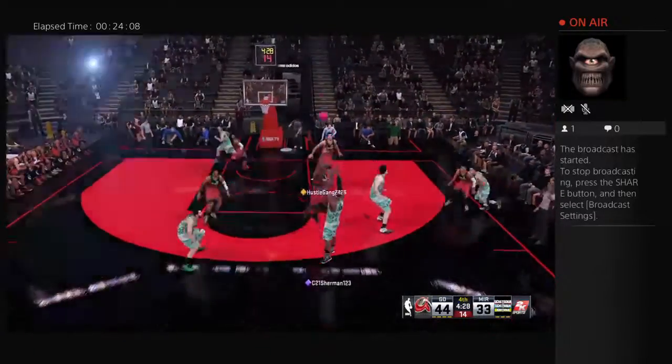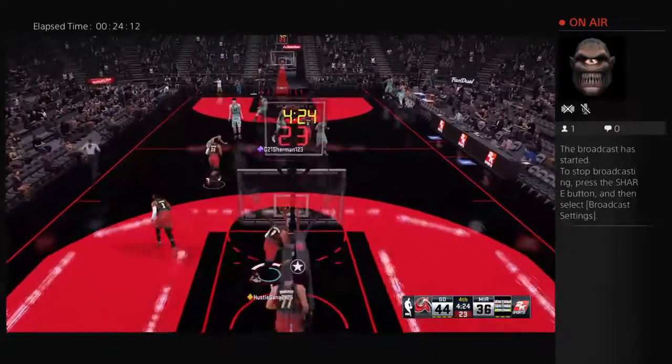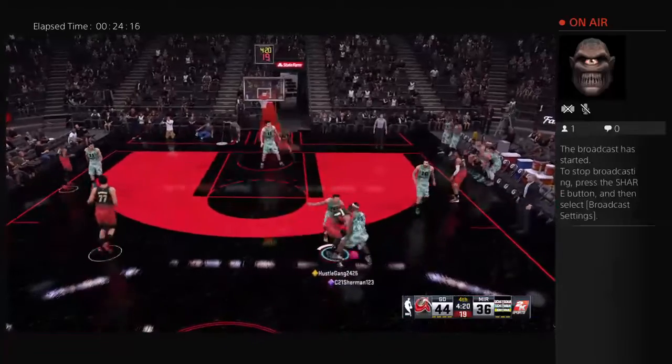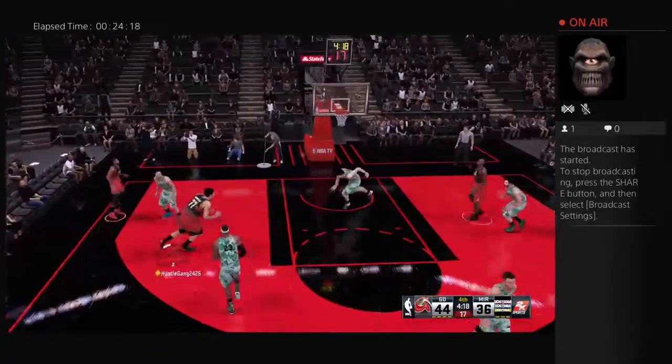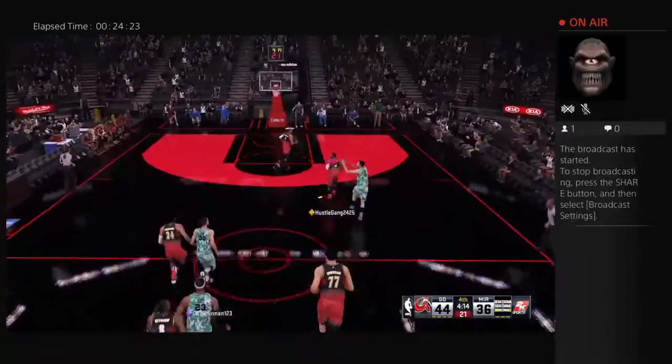LeBron outside. Launches it. Good, and Curry gets the assist. Curry's got 3 assists in the game. I'm not sure that was the play they had set up, but it was too good a look to pass it up. And stolen by Yao.